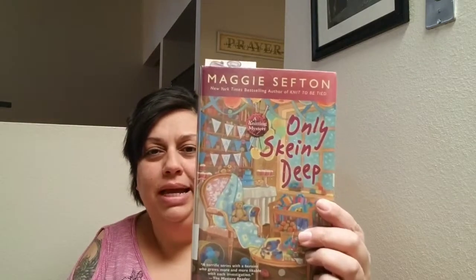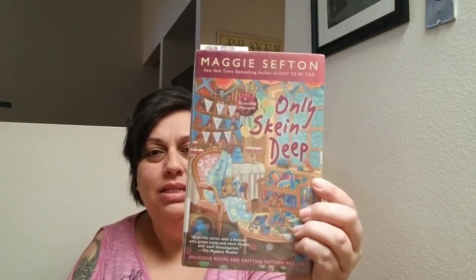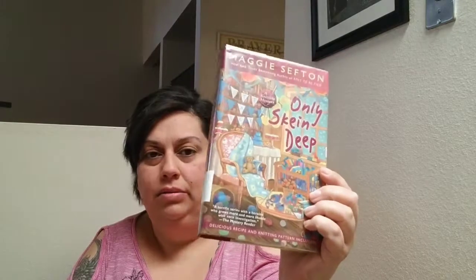So I have also been talking about books, and the one that I am currently reading, I had mentioned, is Maggie Sefton's Only Skein Deep, and it's a knitting mystery series. This is the 15th book in the series, and I gotta say, I'm not very far. I don't even think I'm 100 pages in yet. No, I'm not even 75 pages in yet.